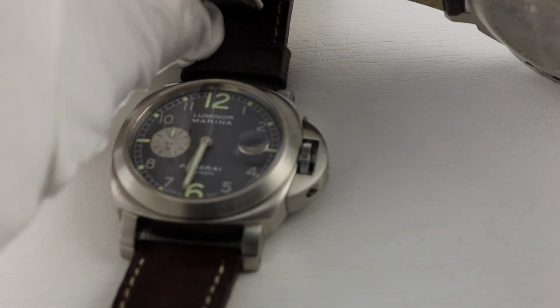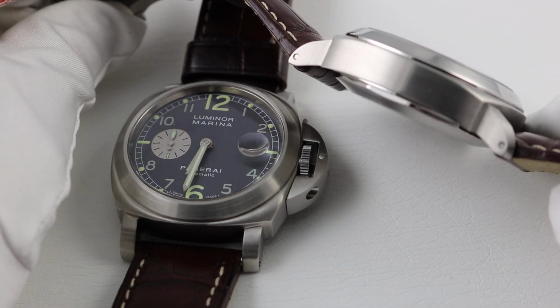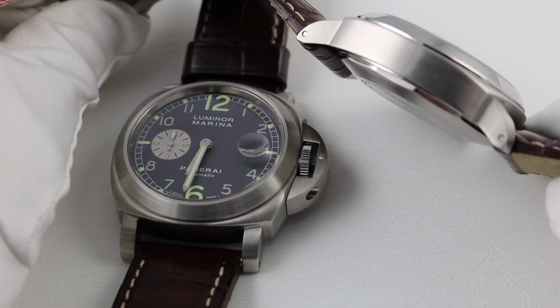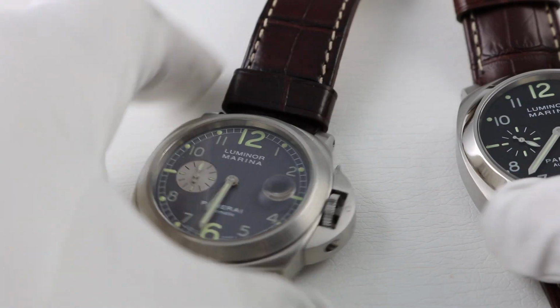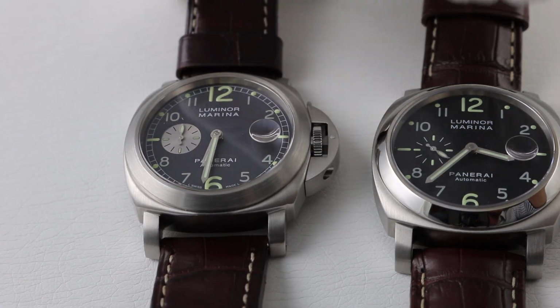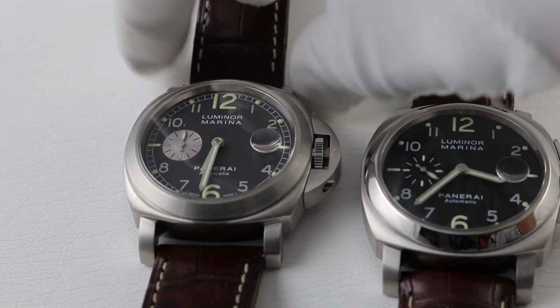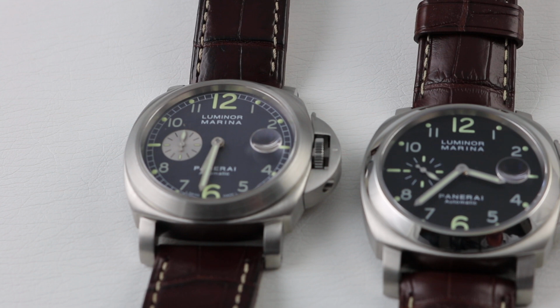Something to consider on that Luminor case, I just want to show you. As you can see, it goes straight across, and when we look at the Radiomir, what we see is much more of a bowl-shaped cut as opposed to it going straight across. I'm going to have another video talking about the differences between the Luminor and the Luminor 1950 case, but these are what I would consider the neo-classic or neo-vintage Luminor Automatic Marinas produced in the period from about 2001 to about 2007. Since 2011, Panerai really hasn't been releasing many of their off-the-shelf movement watches like the 104, like the 164, opting instead for the in-house 3-day automatic movements.